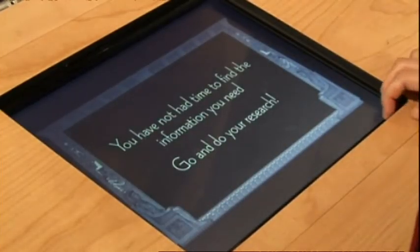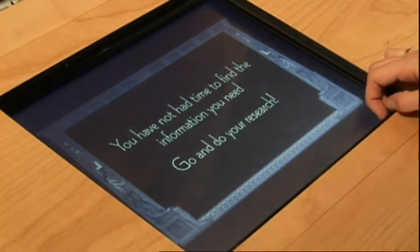You've not had time to find the information you need. Go and do your research.